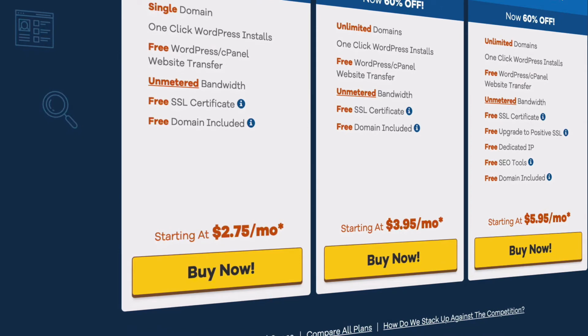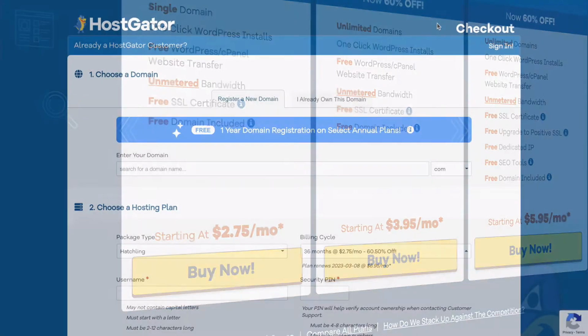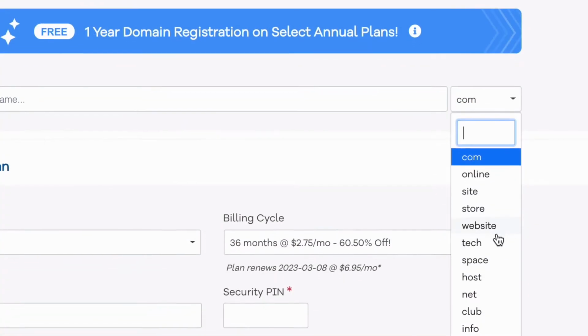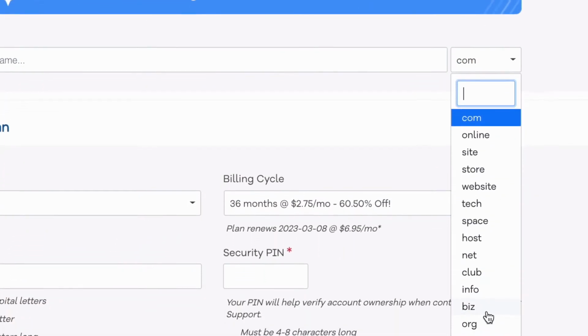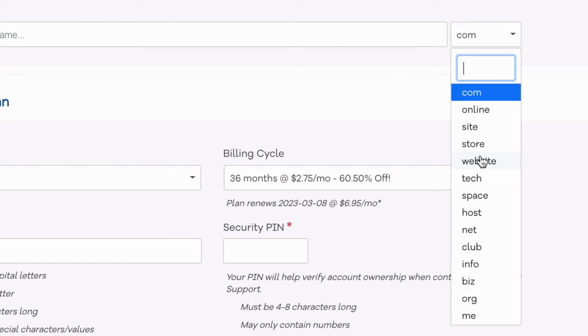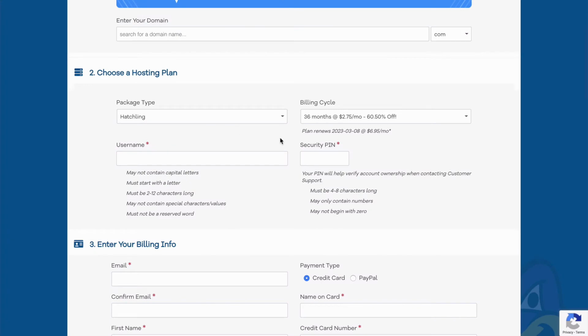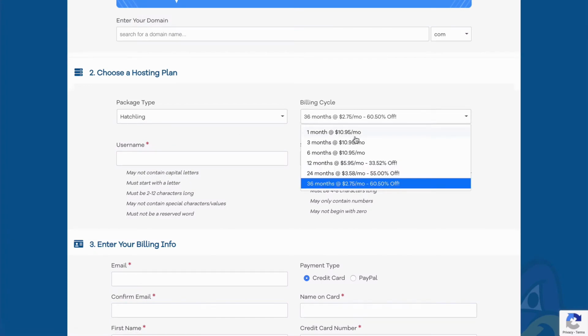Now, you want to register a new domain name. Now, hopefully you've really thought about this and picked a good domain name. If the name you want is not available, keep drilling down and use different URL extensions such as .com, .net, .org, etc., or even playing around with the actual name. Then go ahead and enter a username and security pin and choose the billing cycle you'd like. Now I'm going to go with the whole year as it's slightly cheaper this way.